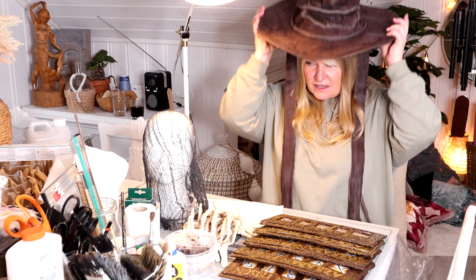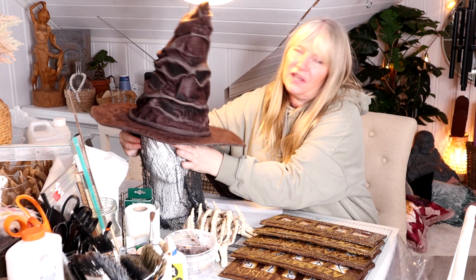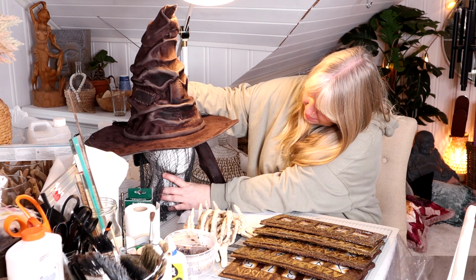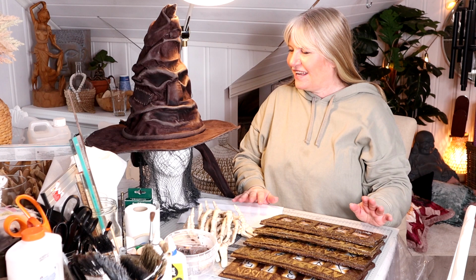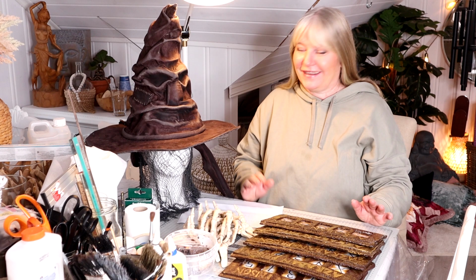It's just cardboard or a thick paper, or this kind of poster paper, paper mache, some aluminium foil, some toilet paper, and glue, and the fabric. And I love how it turned out, so I hope you will try.